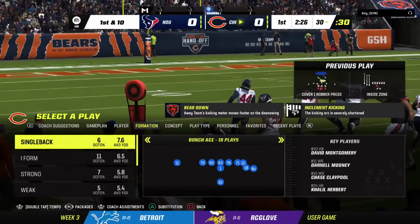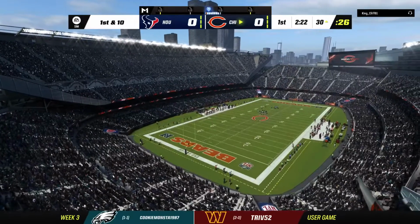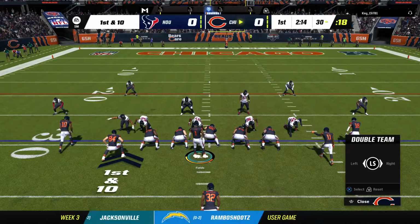That's a very nice game there. A confidence-building run. Love the execution up front. And the way he pressed the hole, absolutely perfect. So 1st and 10 now from the 30.